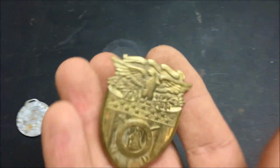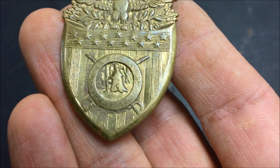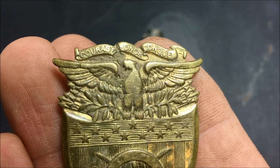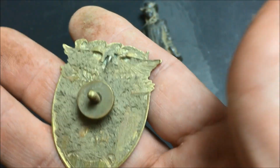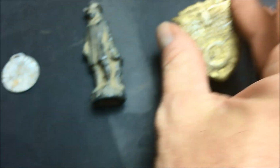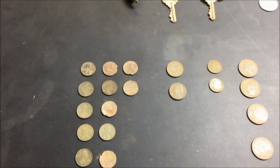Along with this, my favorite relic of the day. Don't know what it's from. You can see it has those swords down at the bottom. The eagle at the top. It says courage, honor, conquer, I believe. And on the back, it's got the screw-on. Awesome, awesome pin. I have to look it up and see what it's from, but I'm super happy with that.